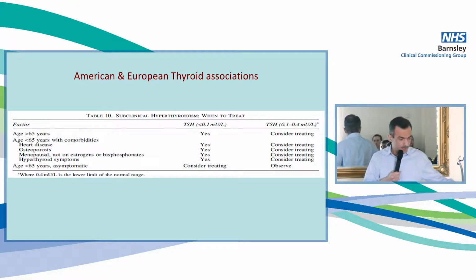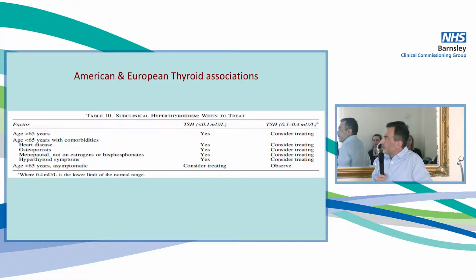When to treat subclinical hypothyroidism? There are various guidelines, the American guidelines, European guidelines, but in general, if the patient is more than 65 years old and the TSH is fully suppressed, i.e. less than 0.01, then the general guidance is to start treatment. However, if the TSH is low but not suppressed, then you could simply just monitor.